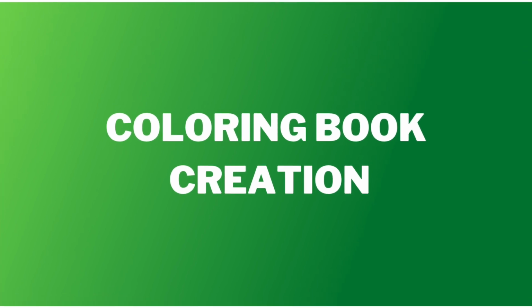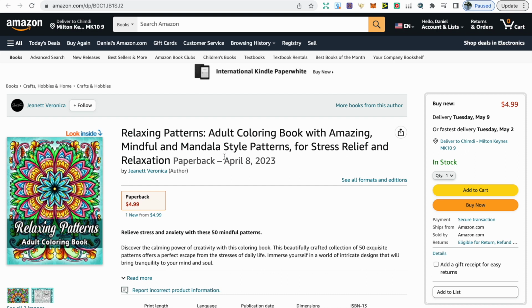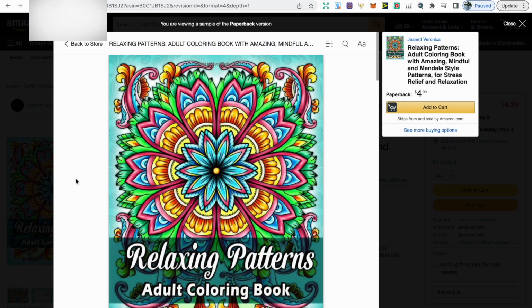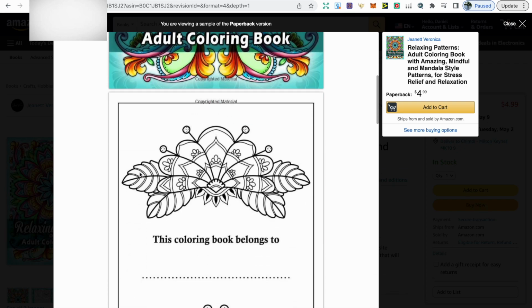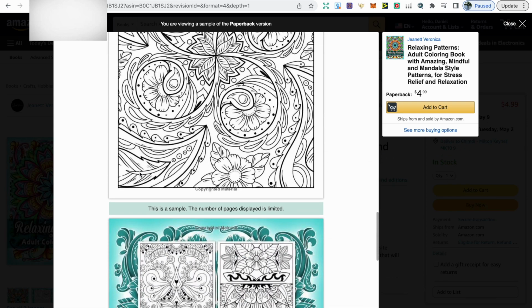So to start creating our coloring book pages, what we want to do is take a look on the inside of one of the books to see what the interior is like. So we can just click on the title. Then when we go to Amazon, take a look at the look inside feature and just scroll through the pages so we get an idea and we can see the mandala coloring pages and the back cover.